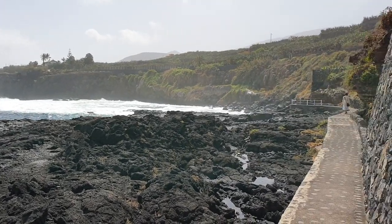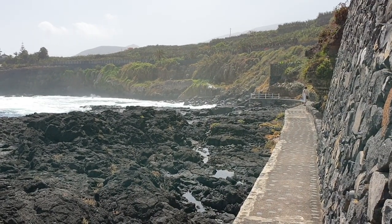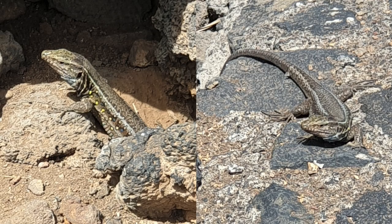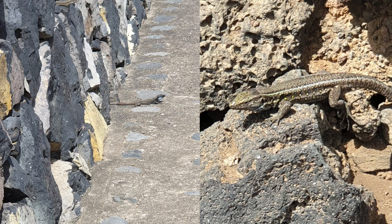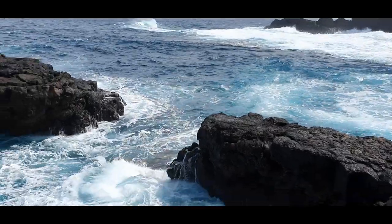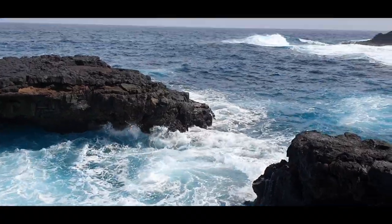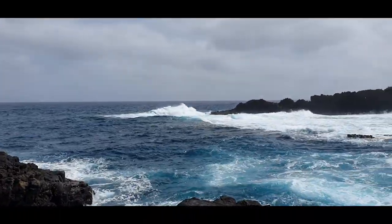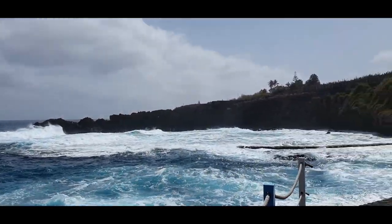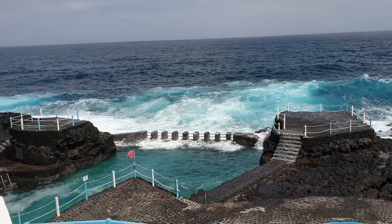We also found some fun rock formations with a huge collection of some of the island's local inhabitants. Oh, look at those cute little lizards. So awesome. Ain't you cute, buddy? Oh, wow, look at that wave. Wow. So yes, that was our trip.